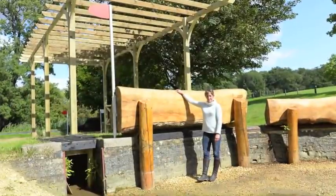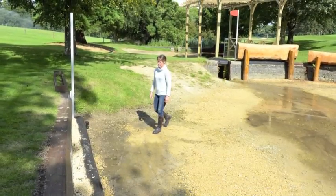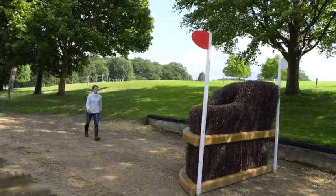They're going to jump in over the log, and it's a nice big drop down, a good distance up to the bank, and again another fence which draws you in but just gives you that last opportunity to sneak out the side. You really wouldn't want a horse that drops a leg on these fences because they are quite stiff. It's a very good fence.